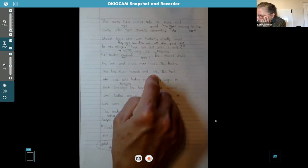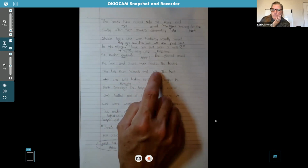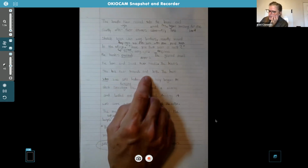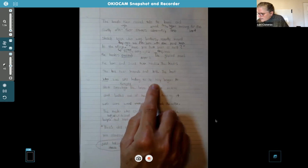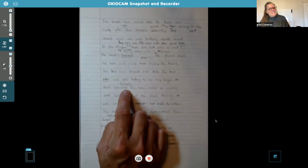Oh, okay. And maybe that would be good to put in that sentence too, who were outside of the barn. The hunters who were outside of the barn took their hounds and left. That way we're distinguishing between the two groups of people. The hart, who was still hiding in the hay, began sneezing furiously.